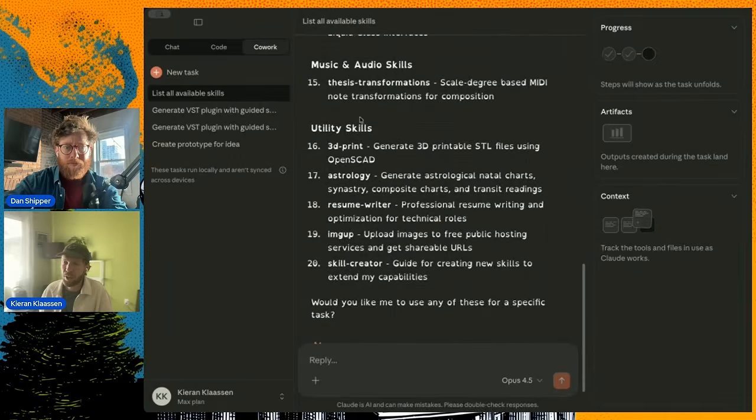So I just create skills for everything. I have a 3D print skill where I needed to print some 3D things, and I was like, I'm sure Claude Code can do this. And so I created a skill.